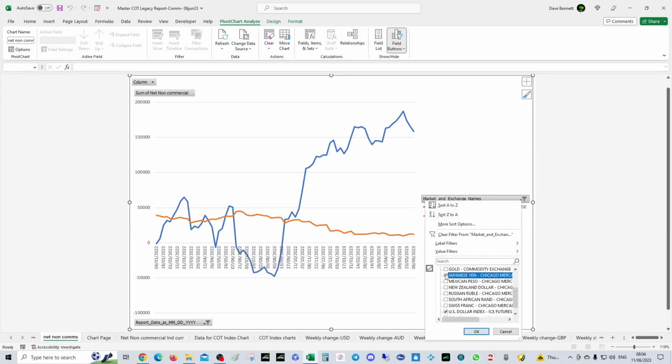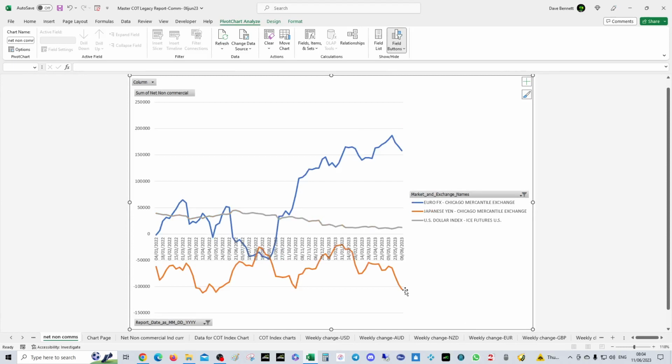Yen dumped last week and it looks like we are breaking that support at 104. We broke that support, so the next supports are down here at 110, 111. If these break, then it's going to be quite bearish for the yen, I think. And you know that the herd are very long on yen.